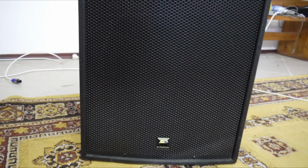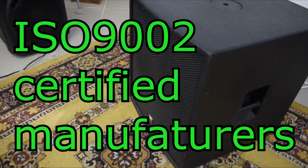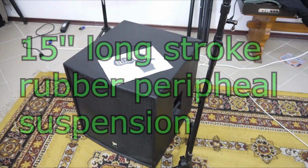Trius is a specialized audio equipment company. They are designing professional audio equipment. The loudspeakers inside are produced by two ISO 9002 certified manufacturers in close cooperation with the Trius development team. Now let me give you some details about the T&M FG115s.